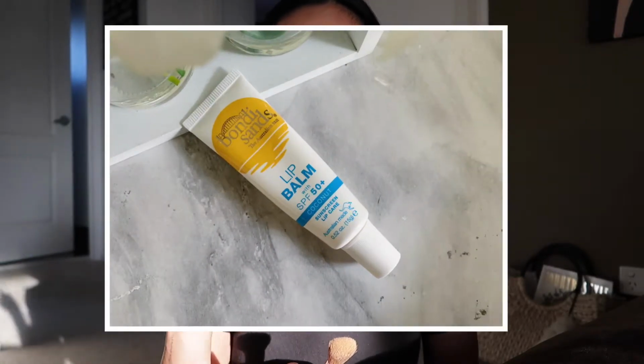So I purchased the Bondi Sands lip balm, which is in the white tube. I've used it over and over again since I purchased it and I loved it because one, it has a coconut scent, and two, it has SPF 50, which is perfect because I tend to burn quite quickly.